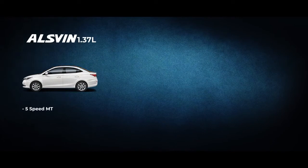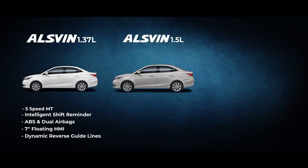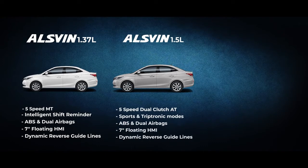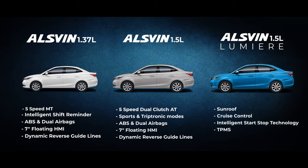The Alsvin will be available in three trims. The first is the 1.3-liter 5-speed manual transmission variant. Alongside this will be the 1.5-liter 5-speed dual-clutch automatic transmission. And at the top of the line will be the exclusive Lumiere edition with a sunroof and a host of other exciting features.